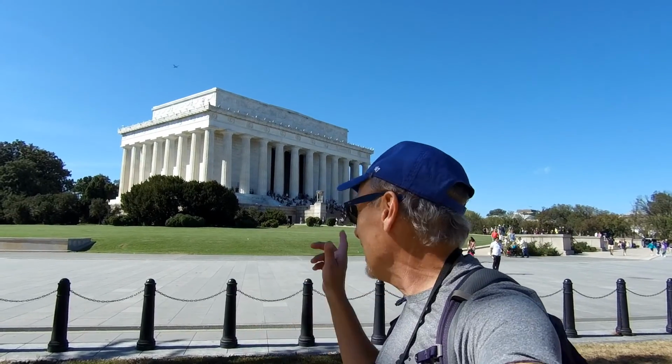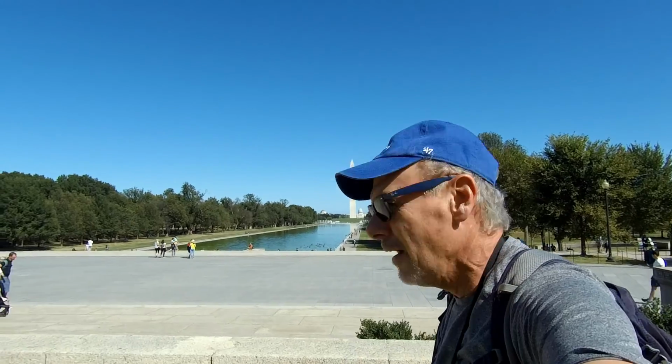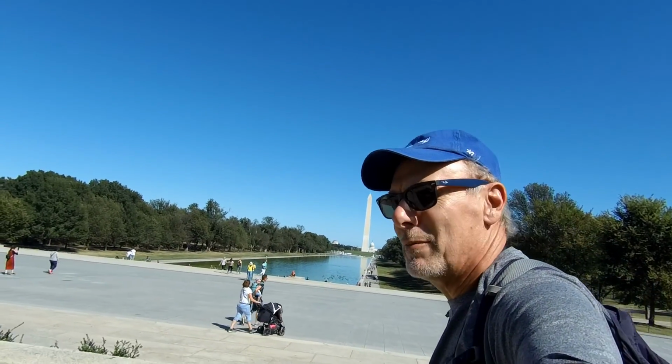Well, I'm at the last stop that I'm going to do on this trip at the Lincoln Memorial. I've never been here. Never made it down this far to the mall, but it looks like there's quite a few people up there. So let's go take a look, see where Martin Luther King gave his speech, see where Forrest Gump saw Jenny. Well, there's quite a view down the mall there, huh? You can see the Washington Monument, see the Capitol building.